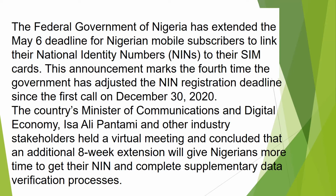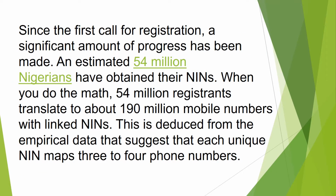Seriously, if you keep extending it, people just relax and say, okay, hopefully they're going to extend it again, so I'll go next time. The point is, would they take it seriously each time you keep extending it? Which means you can link your one NIN number to 3 to 4 phone numbers. I thought it was 7, but I guess it was 3 or 4.